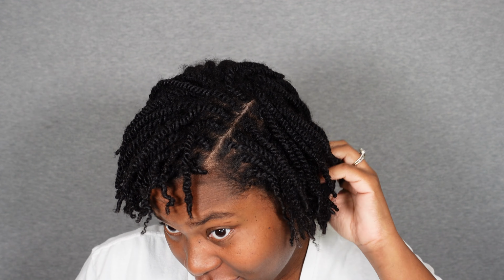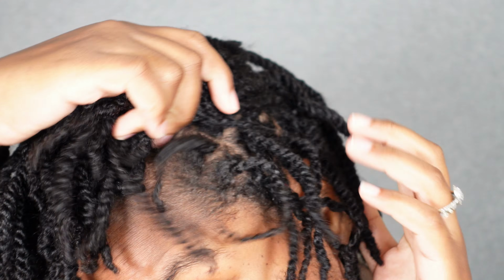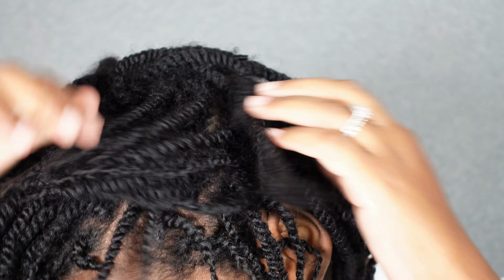So I'm actually starting on very old hair. I had these mini twists in for about maybe 2 weeks, and my scalp's a little bit itchy, a little bit irritated, and it's time to definitely clean it.